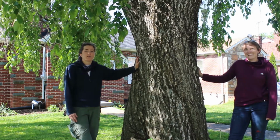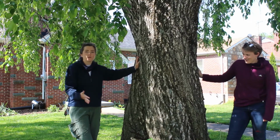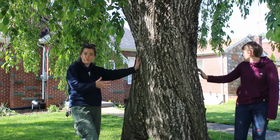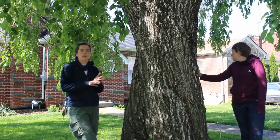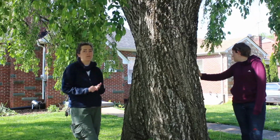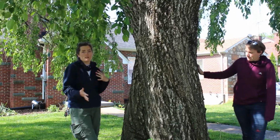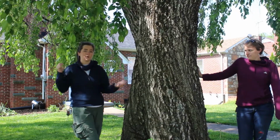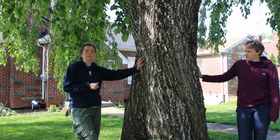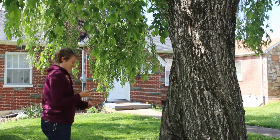And then we need to know the general proximity to the house, so about how many feet from the house. If you know when your house was built, the tool will ask you when the house was built, and then the general direction from the house. I happen to know that this tree is just about true north from that house behind us.